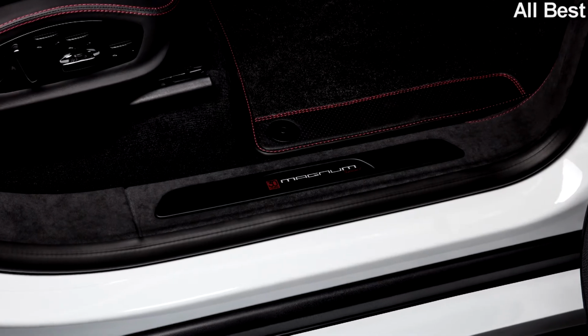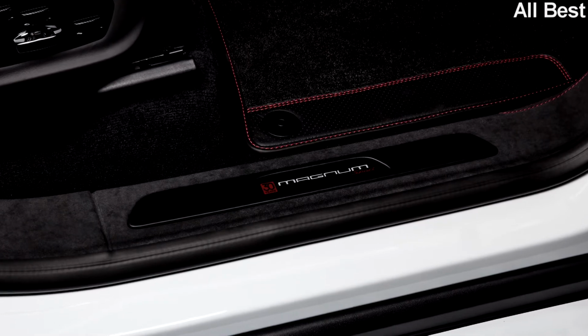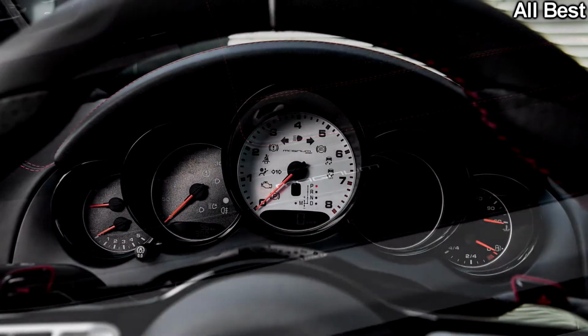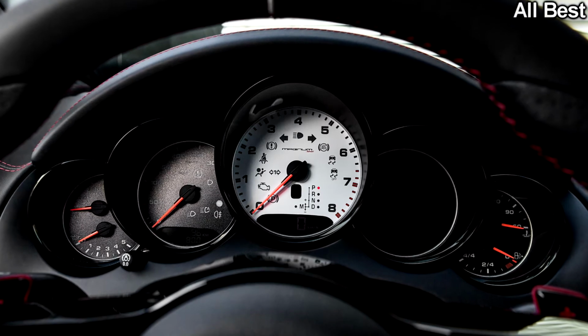We already mentioned that this tuned Cayenne Turbo S already has more torque than its S diesel counterpart, but even with the extra torque, the SUV is still capable of sprinting to 62 miles per hour in just 3.8 seconds before hitting its peak stride at 193 miles per hour.